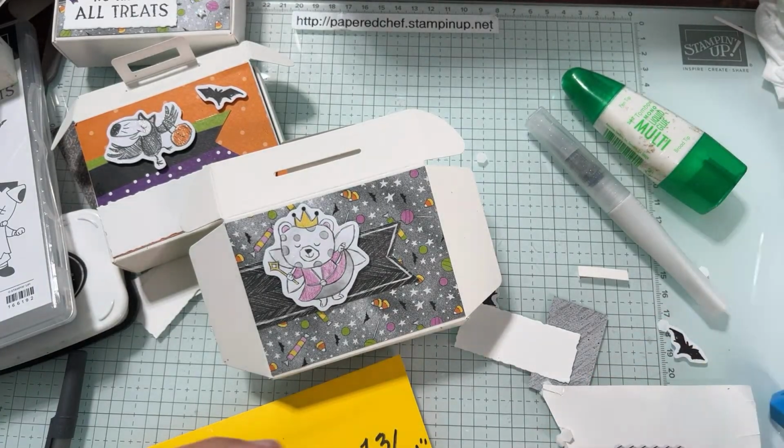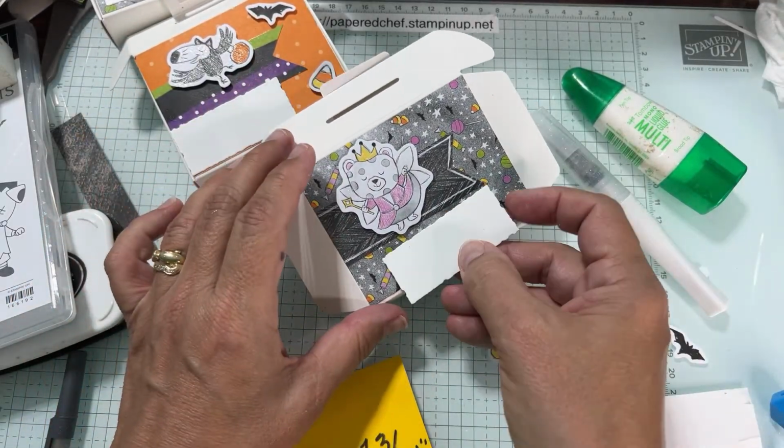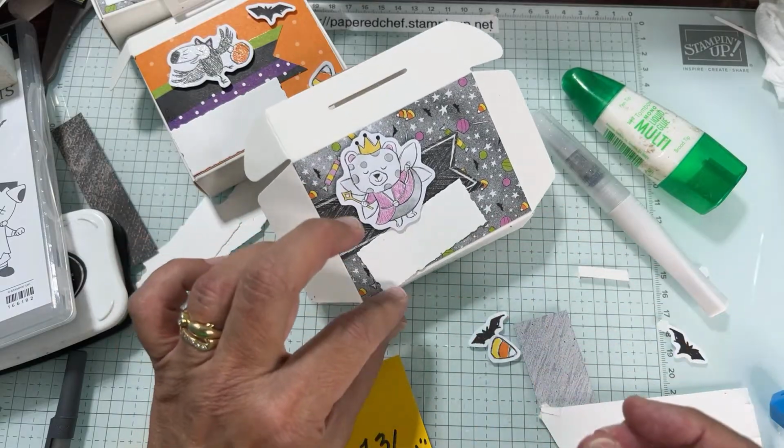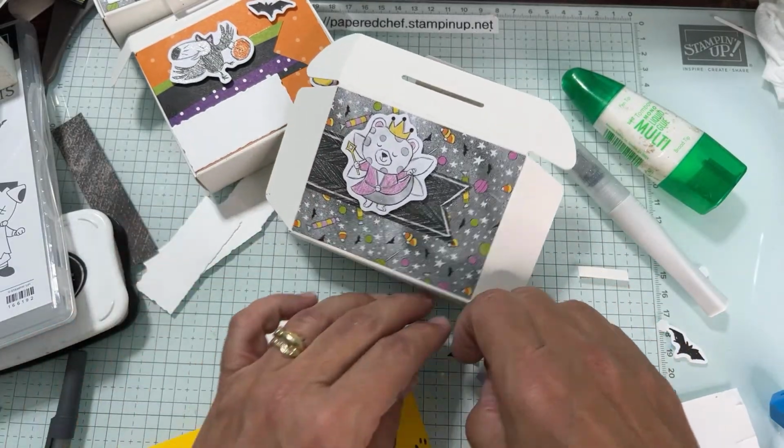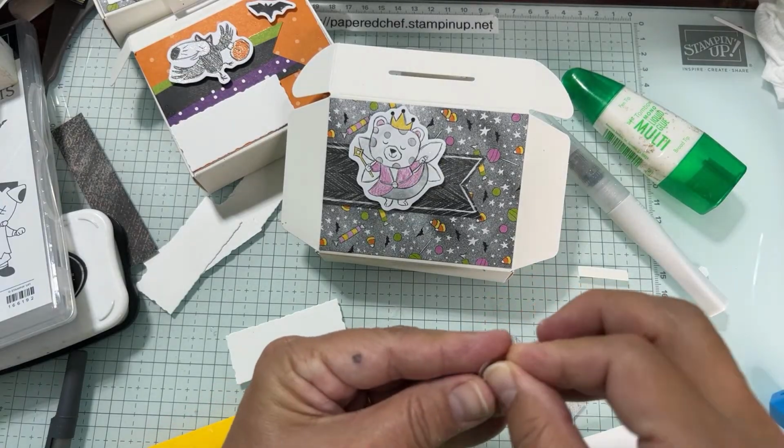All right, so let's go and put some on. That one I want to make sure should fit right there. Okay, good, that'll fit there. And we're going to decorate on the side. I'm putting the bats up high and the candy corns down low.